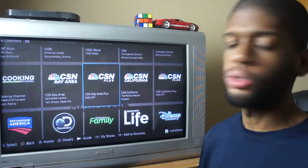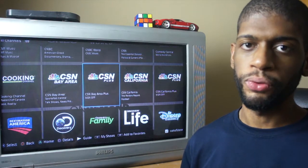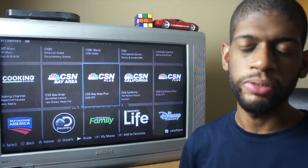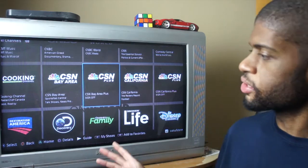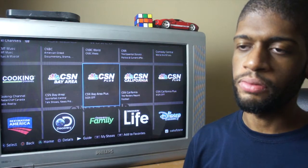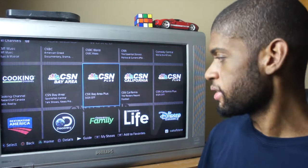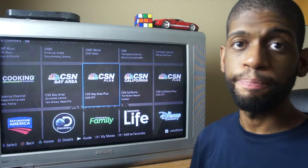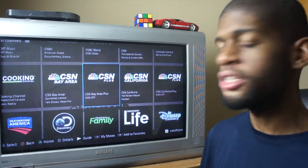But this will be the next big thing, streaming services for TV channels. I know HBO is starting their own streaming service. If I'm correct, so is Showtime. But this is going to be the big thing now. I know Google Chromecast has been around, and they've been doing it. Roku boxes, they've been doing it too. So now it's Sony's turn, and so far, this is pretty good. This is pretty good, and this will be the future.